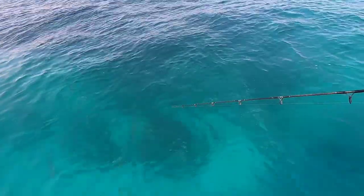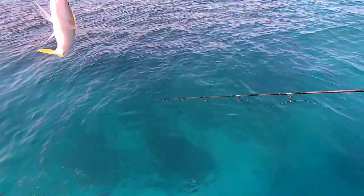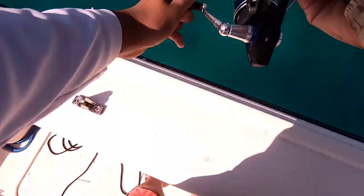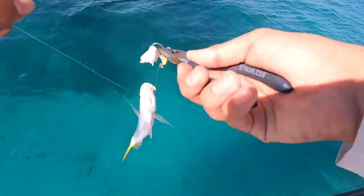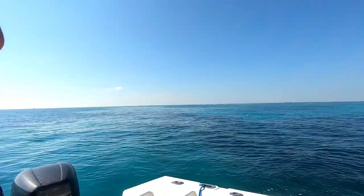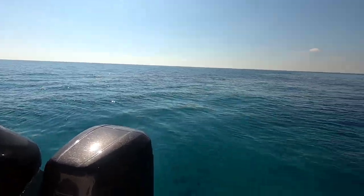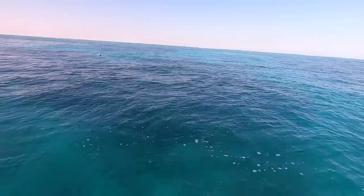Small one. Another little baby. Just catching baby yellowtails today. Some big ones back there. Oh, I'm on. Another baby. Bye-bye. So we just finished fishing here. We have to go back home now. So we're gonna have to clean up the boat and yeah, see you guys at home.